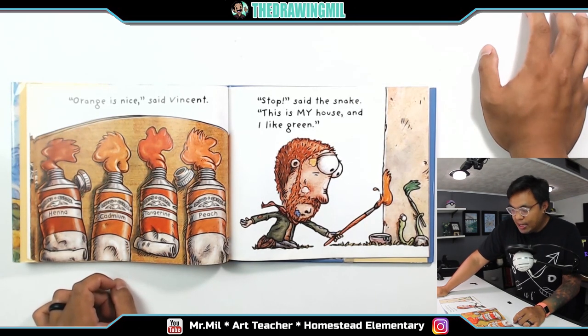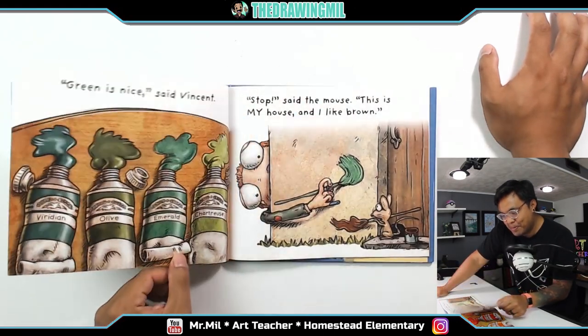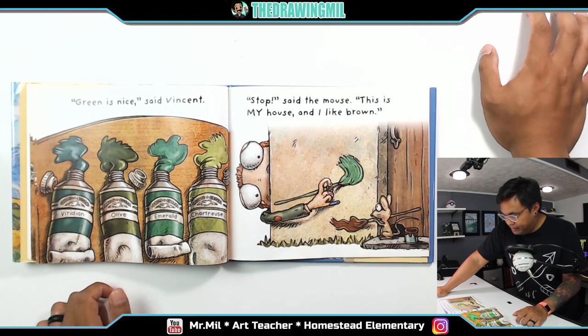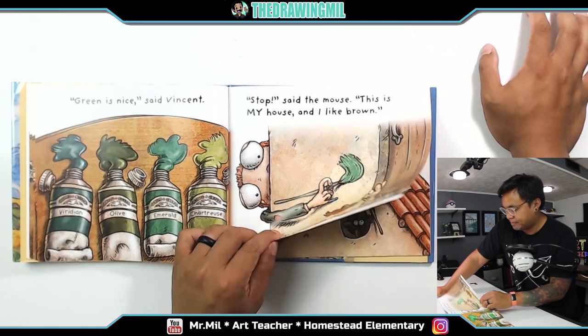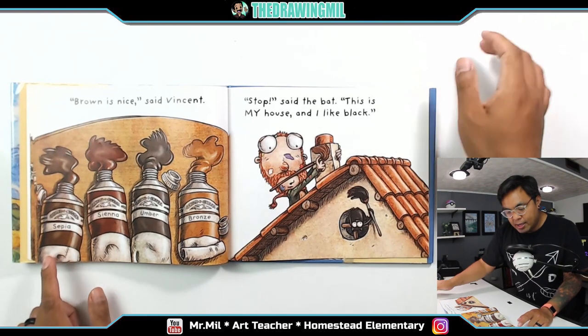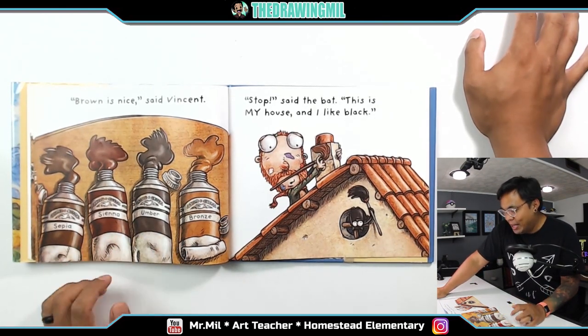Stop, said the snake. This is my house, and I like green. Poor Vincent. Green is nice, said Vincent. There's viridian, olive, emerald, and chartreuse. Stop, said the mouse. This is my house, and I like brown. Brown is nice, said Vincent. There's sepia, sienna, umber, and bronze. I paint with all of those a lot.